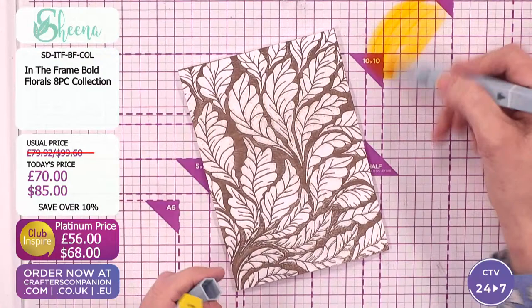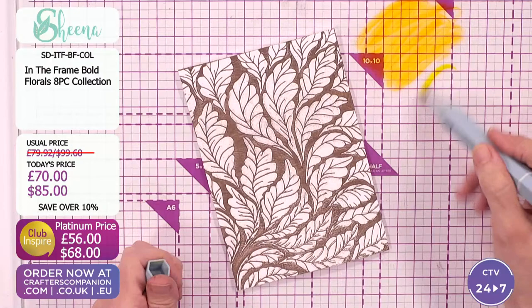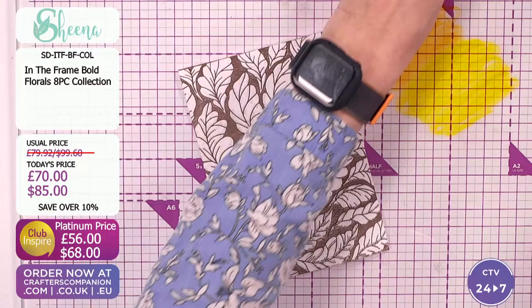Now, the good thing is when you're scribbling on your glass mat, it's not absorbent. And you think, oh, put loads of colour down there. You're not. It's going nowhere. You're using it in a very frugal fashion. Yeah. And we'll do a bit more like that.